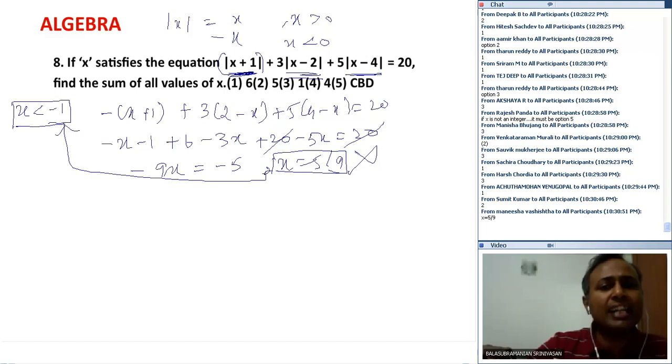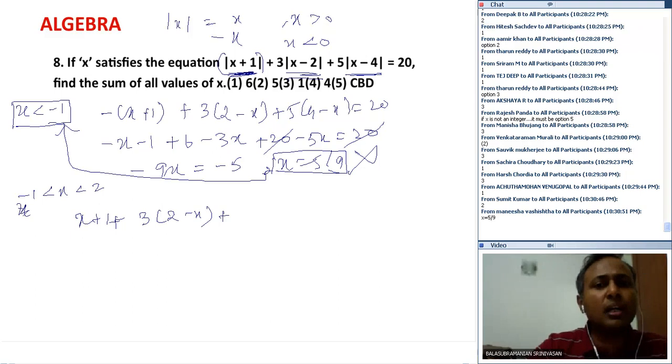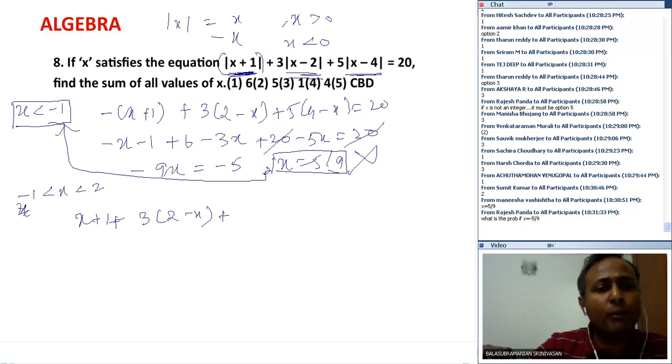Then I take x lies between minus 1 and 2. That is the range in which I take it. In which case, modulus of x plus 1 becomes x plus 1. Modulus of x minus 2 becomes 2 minus x. And since x is less than 2, modulus of x minus 4 becomes 4 minus x.